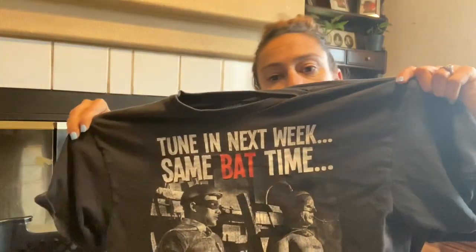This is just a solstice, like the sun bathing suit top by Zaffles. This is Batman. I don't know if you can see the label. Size large, but it says same bat time, same bat channel. Tune in next week.